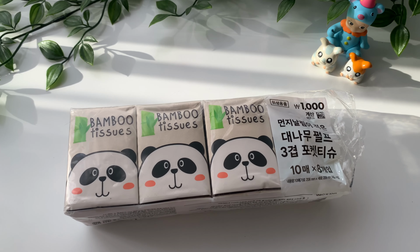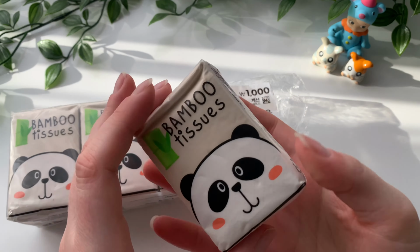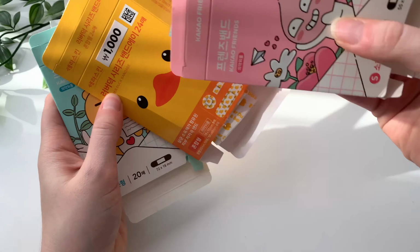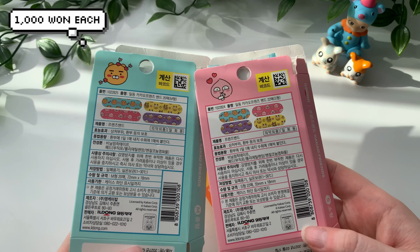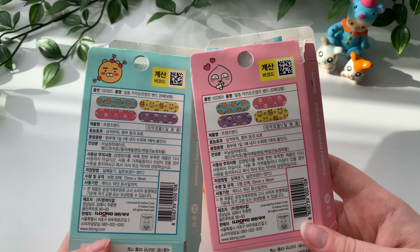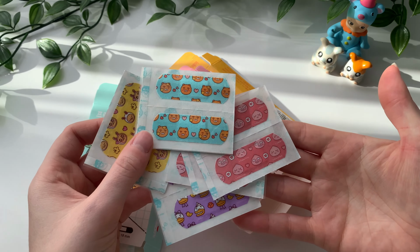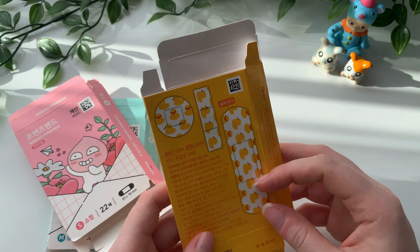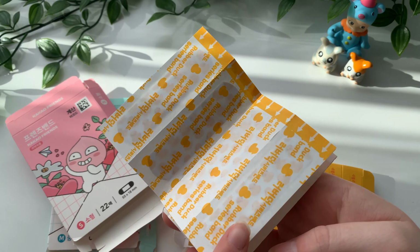First off, some packets of tissues with this adorable little panda. Look how tiny they are. Then I have cute plasters. These two boxes are the same four designs, but the peach ones, I believe, are the smaller size and the other is the bigger size. There's those. That's the bigger size. And then the rubber ducky ones were 1,001, but these ones are 3 different shapes. So regular plaster, skinny one, and a circle. You can kind of see them there.